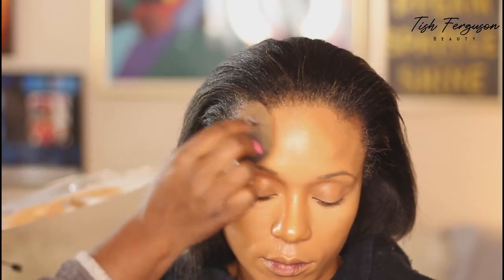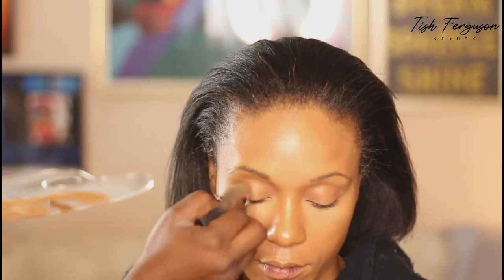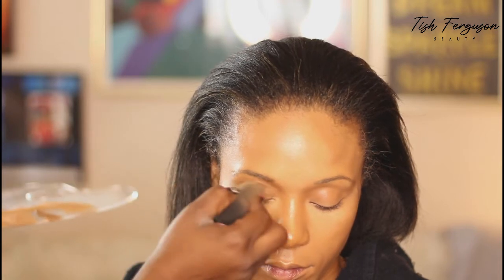I cannot stress this enough. Please make sure you are blending and buffing out those lines. I'm tired of seeing faces of demarcation. Yeah, I said it. Faces of demarcation. Blend that face out, blend the contour, blend your highlight. Make sure it's all cohesive and it all flows together.